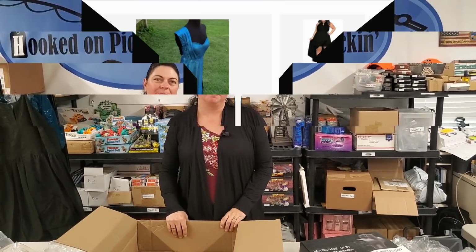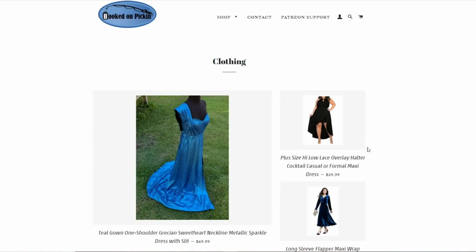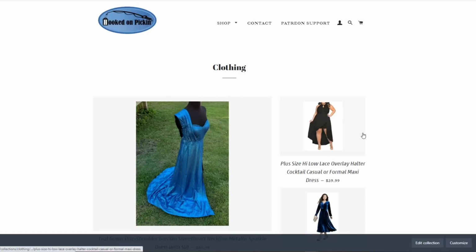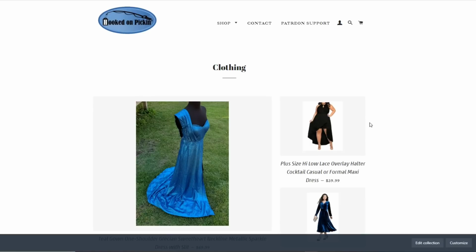All right, we have got all of our beautiful dresses on our store, as you can see. You go straight to the Hooked on Pickin website, and then you go to shop, and then clothing, and all of the new homecoming dresses are available there, in various different sizes. So check them all out and see, is it your size? So what exactly do we have there?